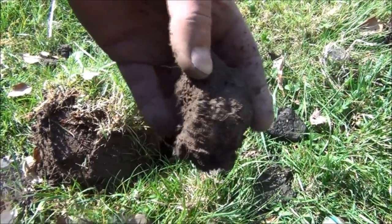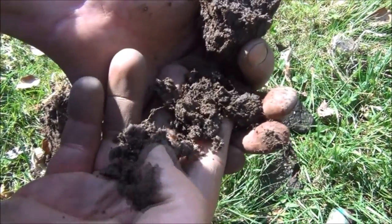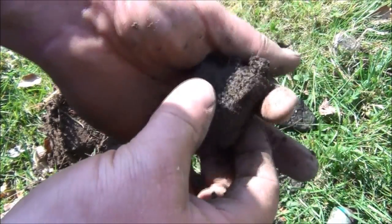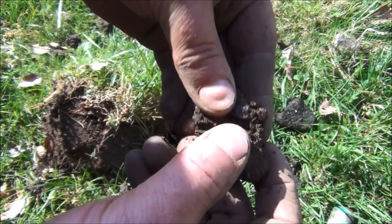Here's one from right next door to the halfpenny. This was reading mid-70s as well. So I think this one's going to be another halfpenny, perhaps. Or it may be a surprise. That's the beauty of coin balls. Whatever it is, it's a surprise. Sometimes a good one, sometimes a not so good one.